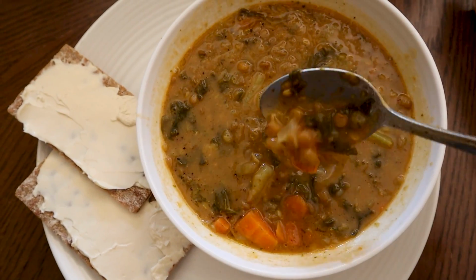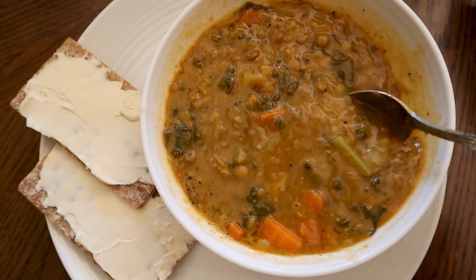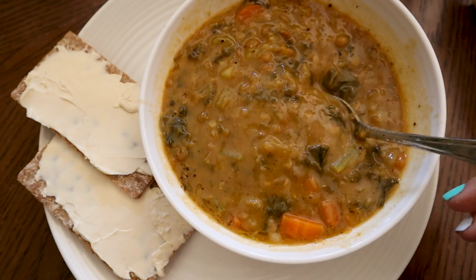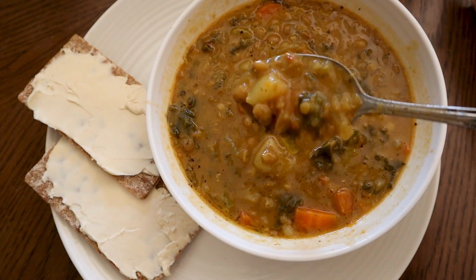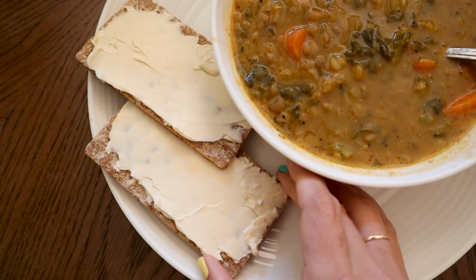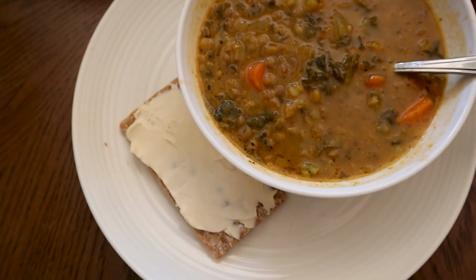I'll try to ask my mom what's in it or get the recipe and link it down below for you guys, but it tastes so good, super flavorful and hearty. You'll actually be full after you eat this. And then we got the little crisps on the side.